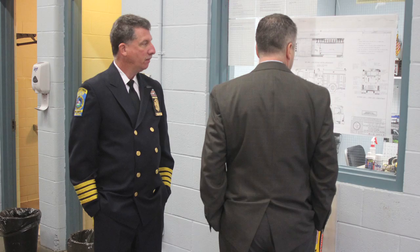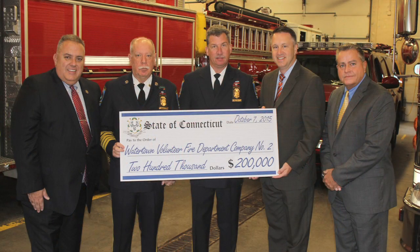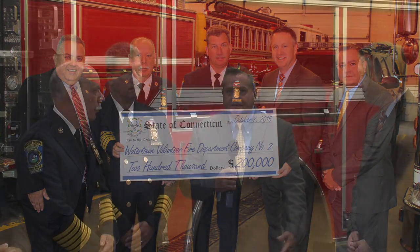So for us to be able to bring dollars back from Hartford to support improvements to one of these firehouses, it's truly a win-win for the community. Infrastructure certainly has been a problem to keep up with, and we certainly appreciate the help from our legislators to bring back some of the money to our community to help ease the burden on the taxpayers. This is a big, big project which would have been tough to absorb in our annual budget.